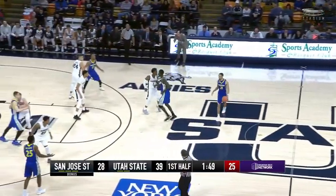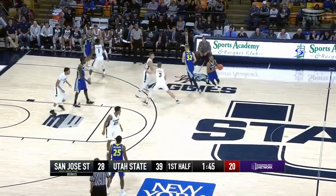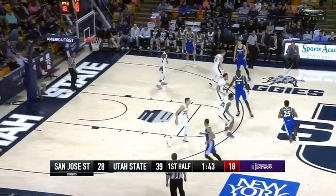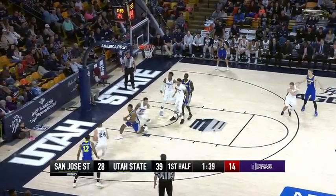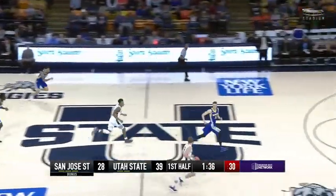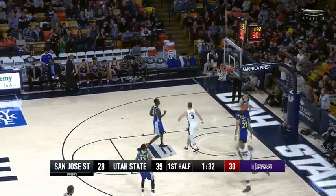Yep. 39-28. Aggies push the lead back to double digits. 1:47 left to go. Now it's time to get some stops on the other end. Simmons back over to Hillsman. Hillsman outside the three-point line trying to drive into the lane. Can't find anything. Pass is stolen away. Merrill has numbers. Merrill to Brown. Brown, layup with the right hand. Got it to go, and the Aggies on a 4-0 run.